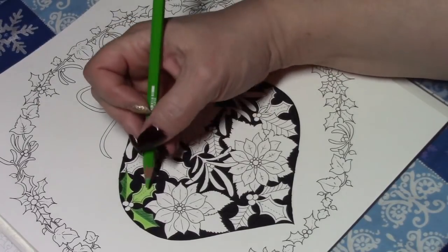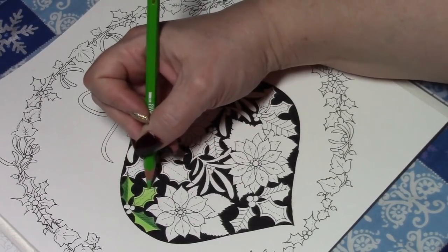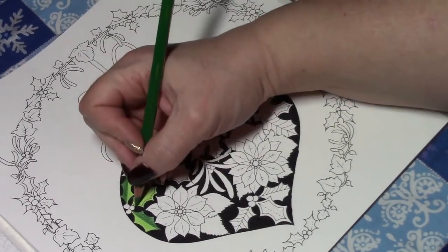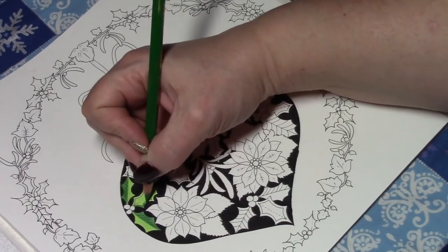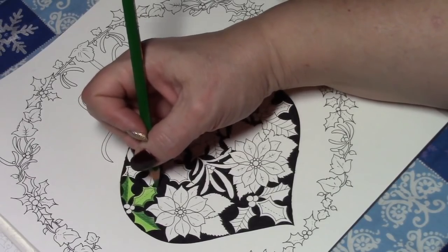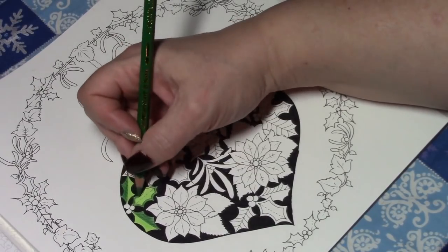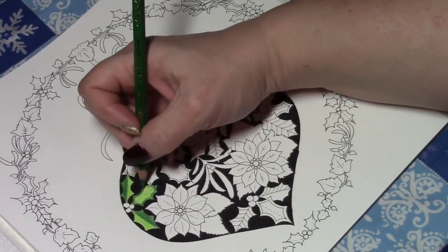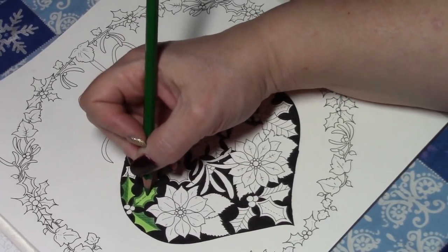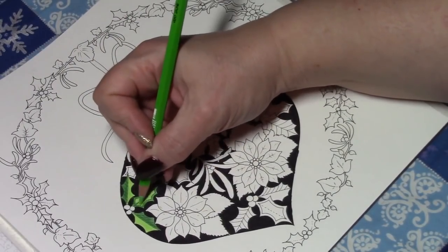So like I said, this is a hard lead, but the colors go down nice. This is one of those that when I write in the front of the book what colors work best, I just write OK next to these, instead of just yes or no.